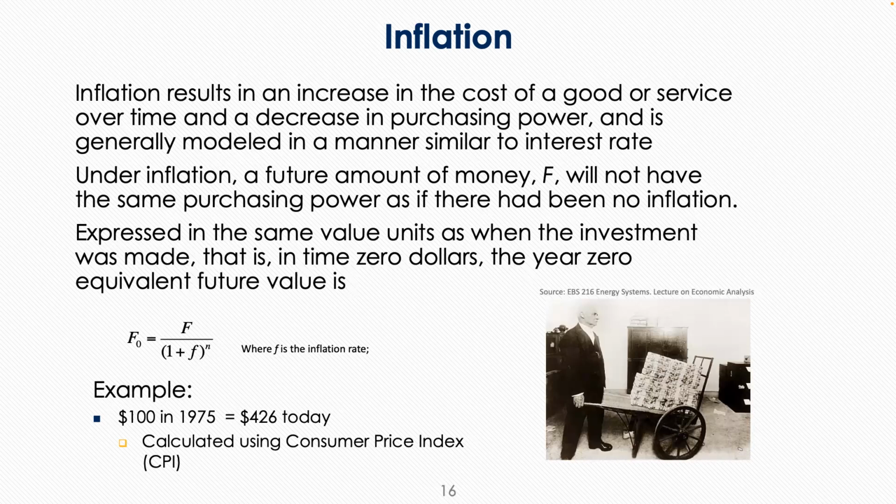Okay, and so you can calculate the value of future money if you have an understanding of the inflation rate. So in this example, let's say $100 in 1975 is worth $426 today. You can calculate small f here, which would be your inflation rate, by plugging in. So F0 would be your starting value, $100. F would be 426. And then N is the number of years between then and now. So what would that be? 48. So your N would be 48, and then you can solve for little f, right? And that would give you your inflation.